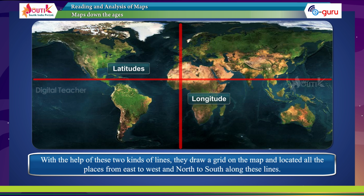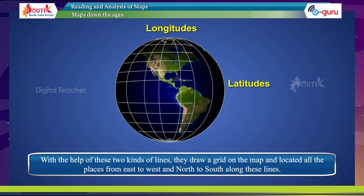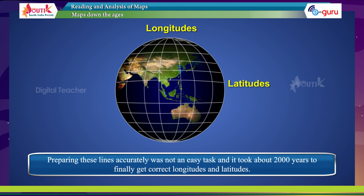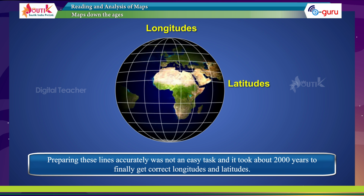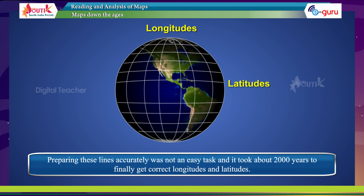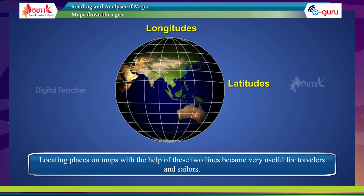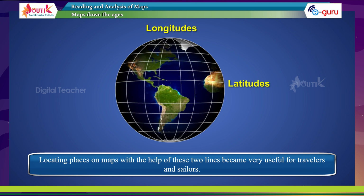With the help of these 2 kinds of lines, they drew a grid on the map and located all the places from east to west and north to south along these lines. Preparing these lines accurately was not an easy task, and it took about 2000 years to finally get correct longitudes and latitudes. Locating places on maps with the help of these 2 lines became very useful for travelers and sailors.